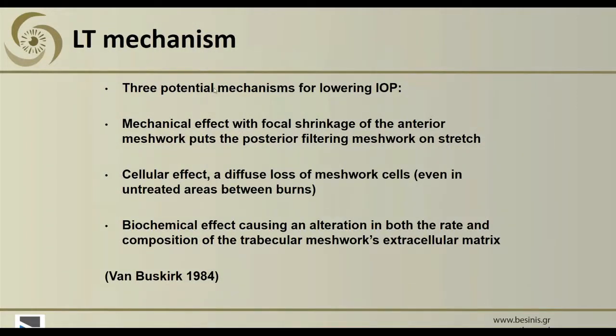The oldest paper from '84, when ALT was mainly used, proposed three mechanisms for the action of trabeculoplasty. First of all, there is a mechanical effect with some shrinkage of the anterior meshwork. There is a cellular effect, and of course, there is a biochemical effect causing an alteration in both the rate and the composition of the extracellular matrix.